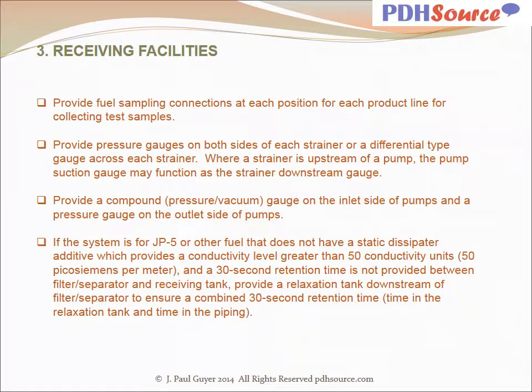Provide fuel sampling connections at each position for each product line for collecting test samples. Provide pressure gauges on both sides of each strainer or a differential type gauge across each strainer. Where a strainer is upstream of a pump, the pump suction gauge may function as the strainer downstream gauge. Provide a compound pressure vacuum gauge on the inlet side of pumps and a pressure gauge on the outlet side of pumps.